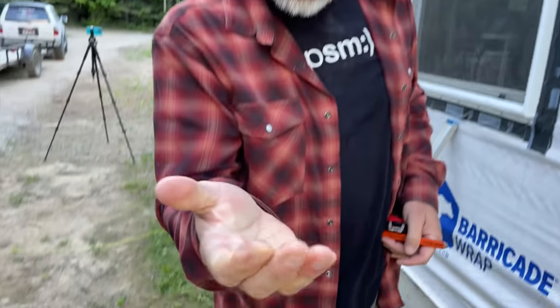Now then, from this mark, we can measure that way and we can find where that wall is going to be going across.